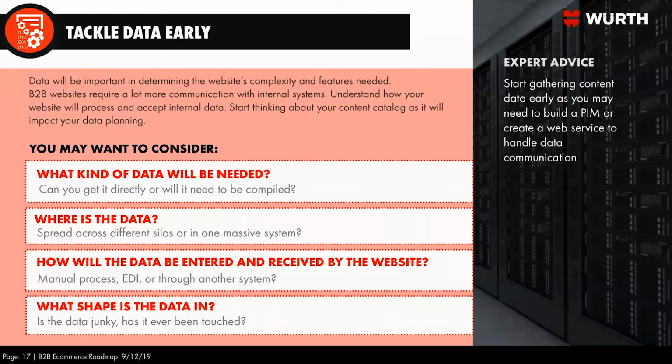So content data and internal data are a little different, because for content data, you may need to get a PIM, which is an additional system. For internal data, you may need to have some EDIs that come through or manual nightly uploads that come through. So having a separate and independent conversation and tackling that data early will save you a lot of time during development, and otherwise it will delay your project.